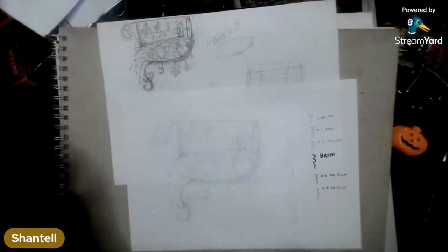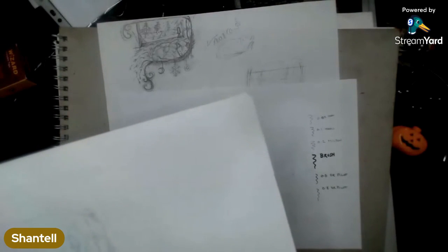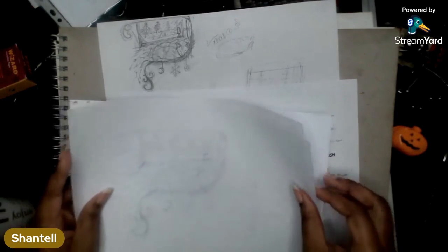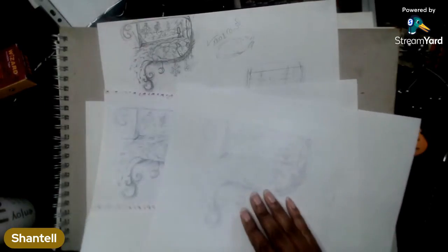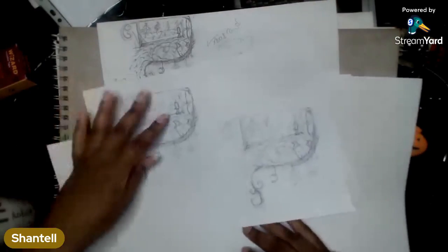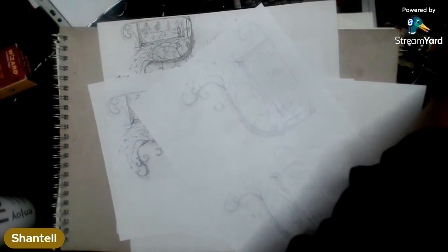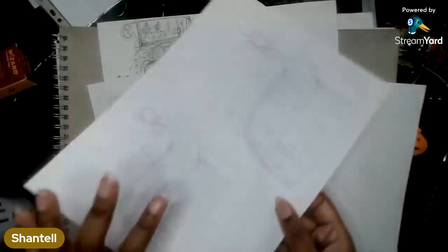All right, so while you were watching that clip, I was doing some tests on my micron pen. So they printed out. What you saw me do on Photoshop, I printed them out, and they came out okay. And I have two big ones, and I have two little ones. Two big ones and two little ones.